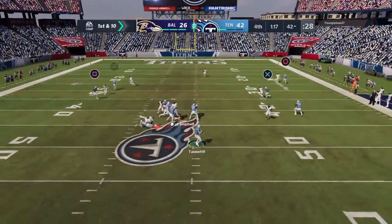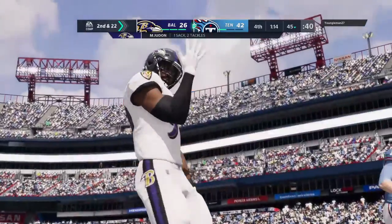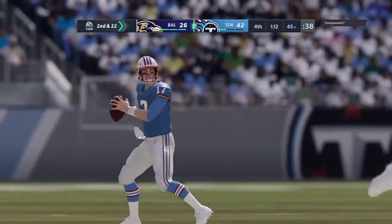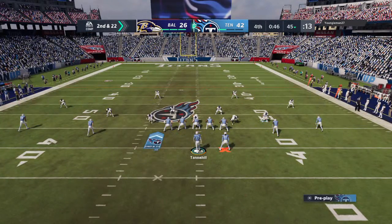They go back to the air here after the INT on the last drive. They'll wind up losing about a dozen on the play. And it'll be a 2nd and long. A big loss on the play brings up 2nd down. A lot of ground to cover. 2nd and 22.